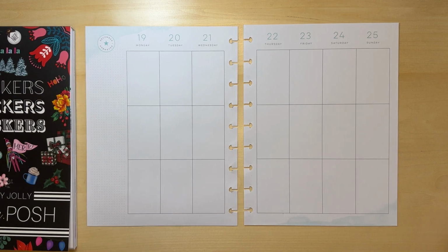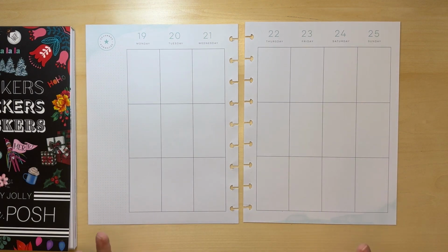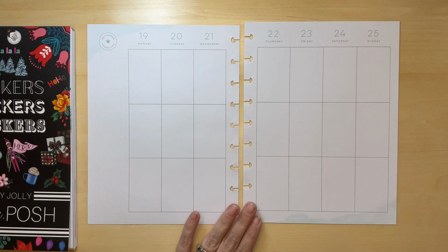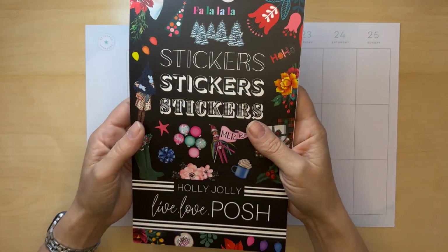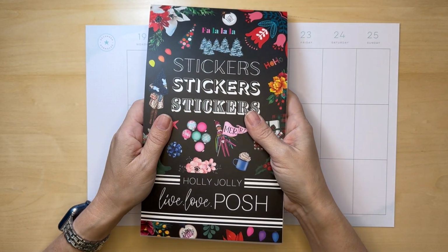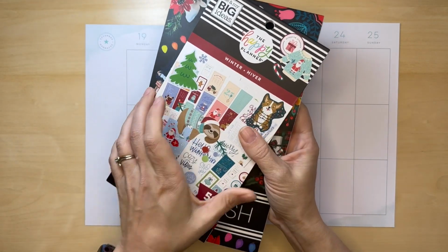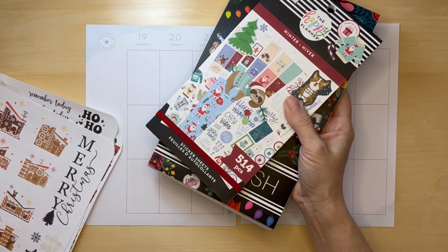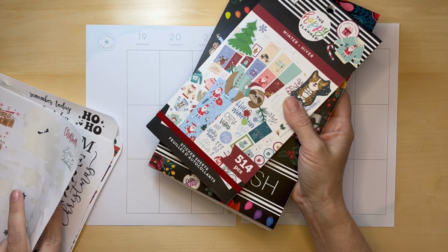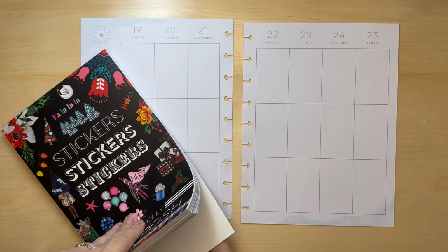My name is Stephanie, and today I'm going to be decorating my classic Happy Planner that I use as a journal for the week of December 19th through the 25th. I'm going to use this adorable sticker book that I can't stay away from, Love Posh, Holly Jolly. And I might use the Happy Planner Winter book for quotes, but I also have stickers that I made where I have quotes. So I might use some of those, like maybe that one. So let's get started.